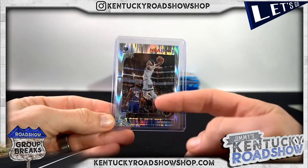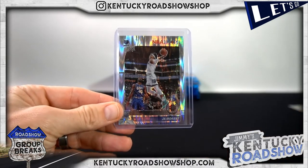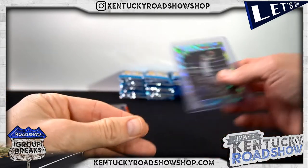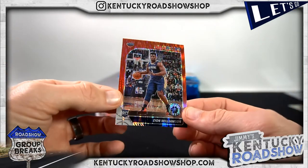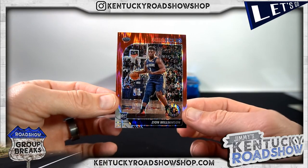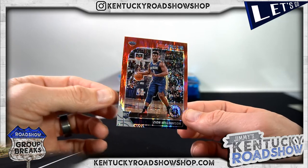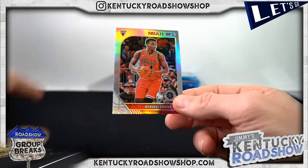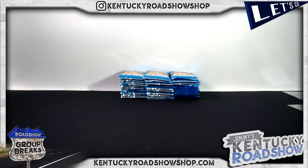I like the one of him dunking the best, I think. How about a red Zion behind it? Boom! And Wendell Carter, silver. Oh boy. What a pack.